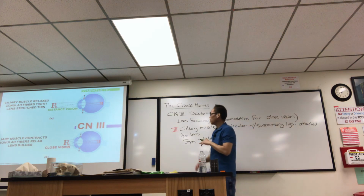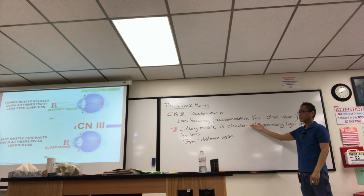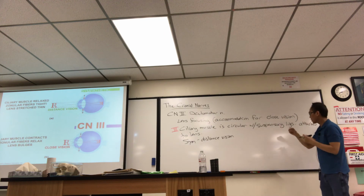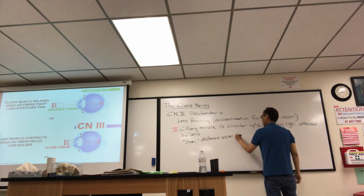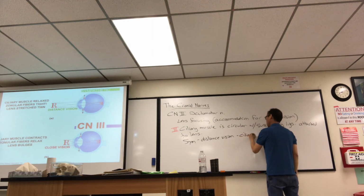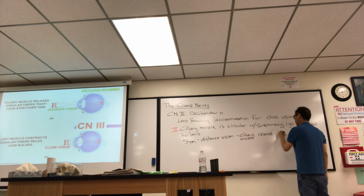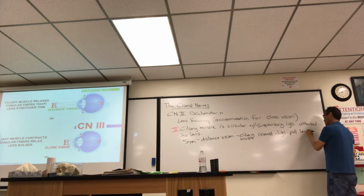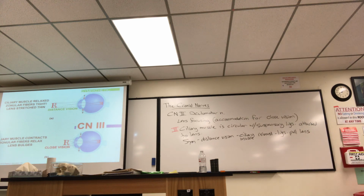Sympathetic function is basically the ciliary muscle is not contracting, it's relaxed. During that time when the muscle is relaxed, the suspensory ligaments are actually pulling tight on the lens. Ciliary muscle relaxed. I'll say ligaments pull lens. They stretch the lens. And that's what's trying to be illustrated there for distance vision.